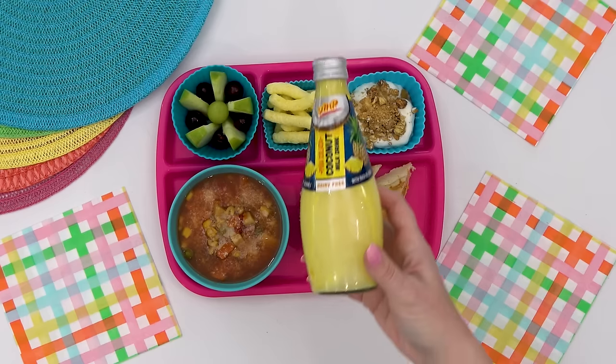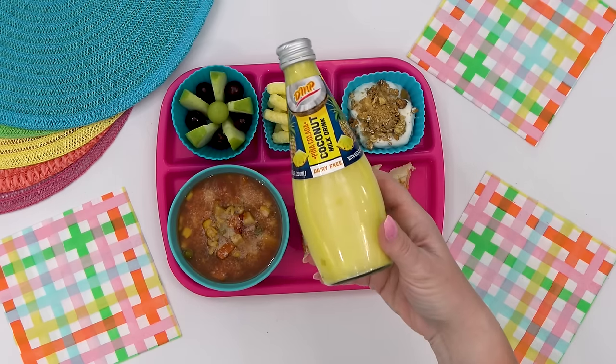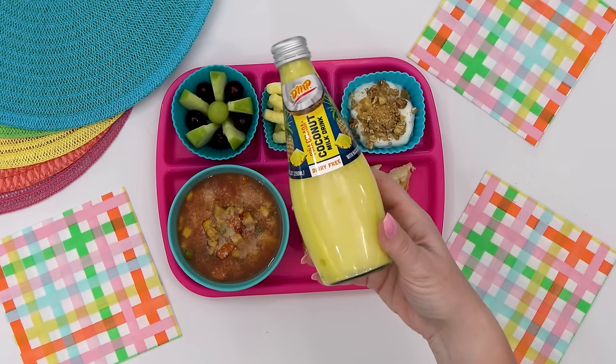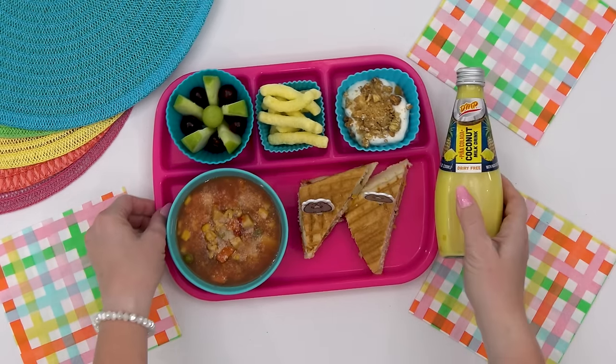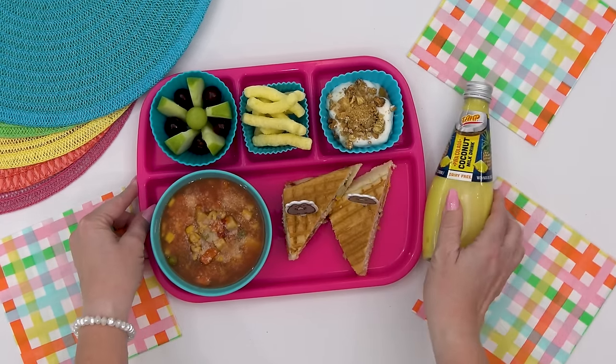And now lastly, for her drink, she found this really interesting looking pineapple and coconut milk drink. And I don't know if you can see them very well, but there are actually little pieces of coconut in the drink too.